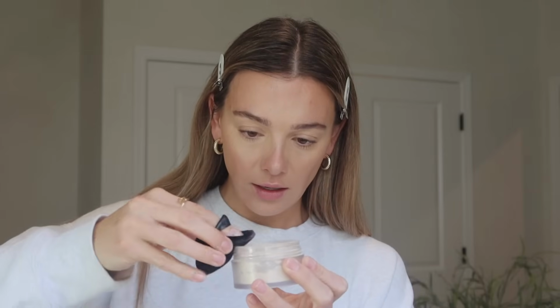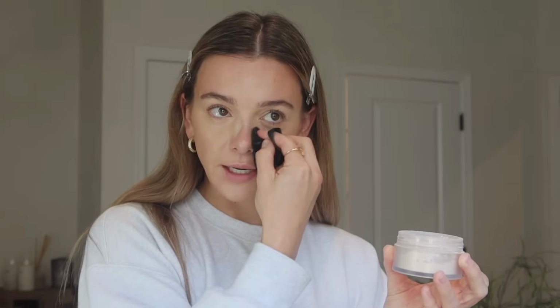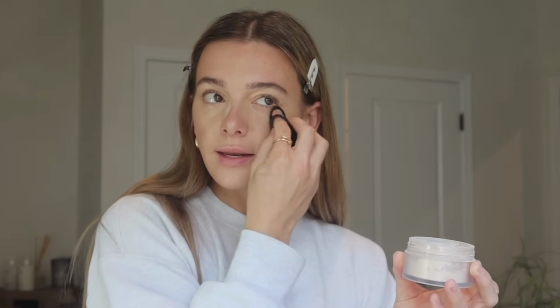Okay, so once that's all, wait, did I blend my neck or no? I don't remember. Okay, once that's all in and blended, I'm going to set my under eyes now with the Laura Mercier loose powder. She has been part of my inner circle now for years. This is the OG stuff right here. And I just use a little bit.